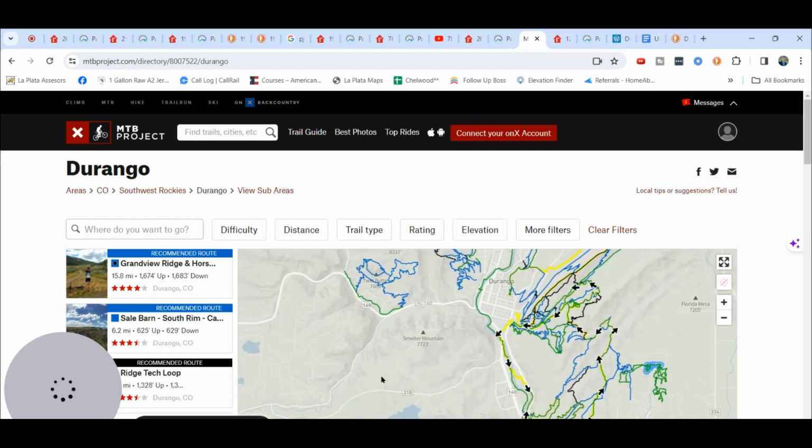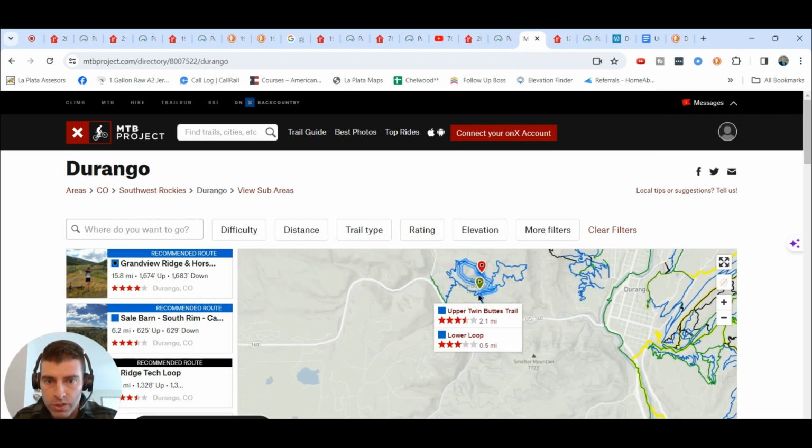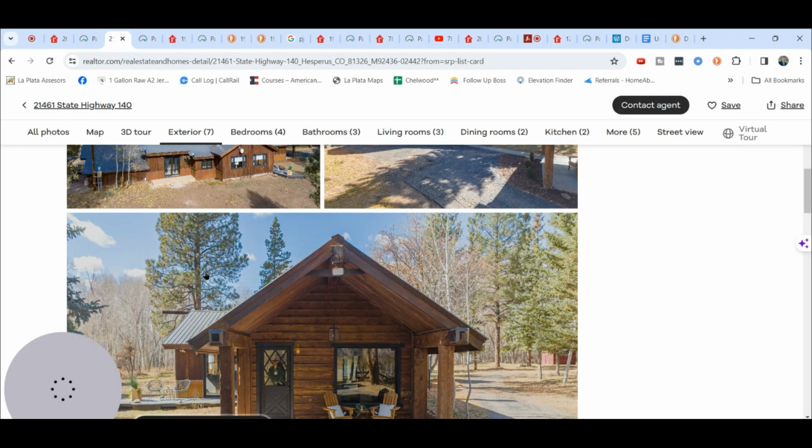this mountain biking map. Right here is Lightner Creek Trail. That's a green, really easy trail. Then you've got all these trails here in Twin Buttes. And that's right at the edge of Highway 141. Now let's go back, and I'll show you this property that we were on, 21461 State Highway 140.